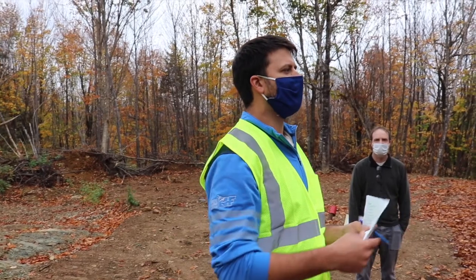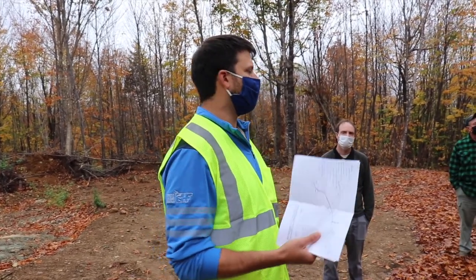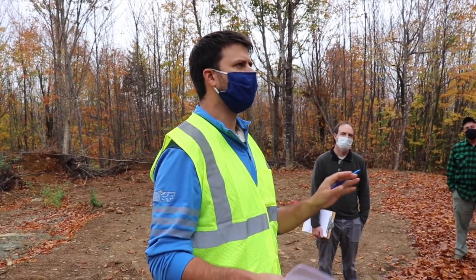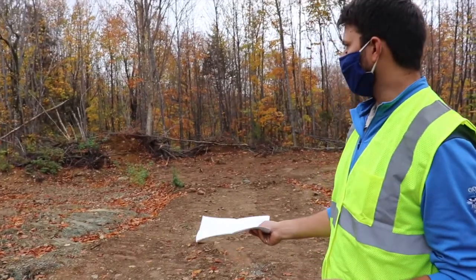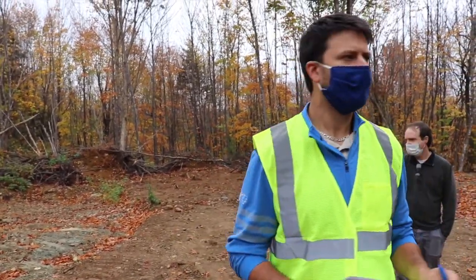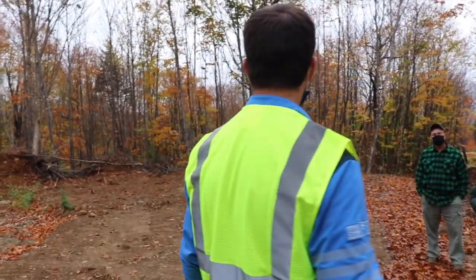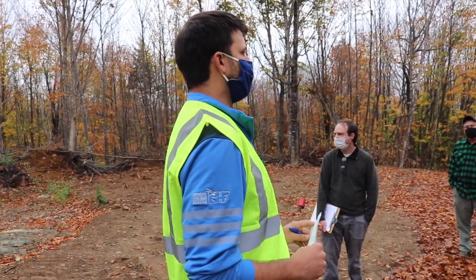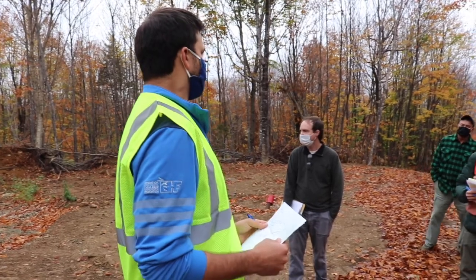In addition to that, the topography is not so steep that we can't level pads for a warehouse, shop, and that sort of stuff. So it's actually a perfect little location for it. The drainage in this area, it's fairly shallow to bedrock, so the drainage in this area is fairly easy to manage. And once again, we're outside of any sort of wetlands, so there's no wetland impact there either.